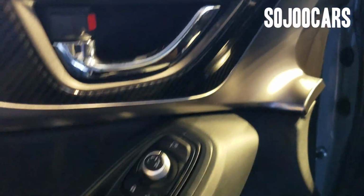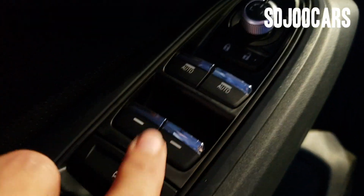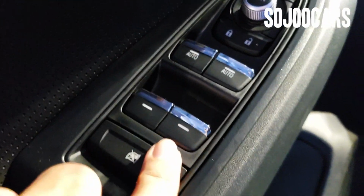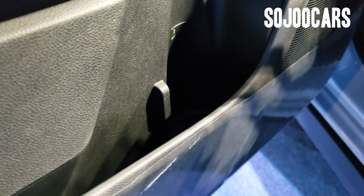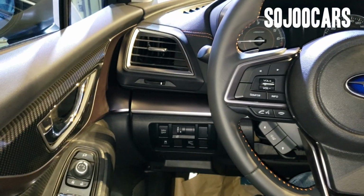Side mirror adjust, side mirror fold button, automatic front windows for both the passenger and the driver. Window lock unlock, bottle holders, compartment and speaker. Let's get inside. This is how the dashboard looks like.